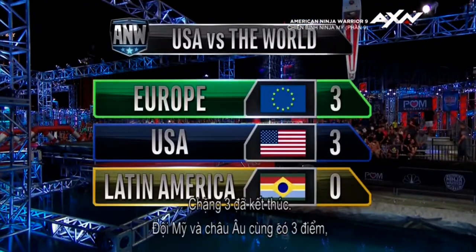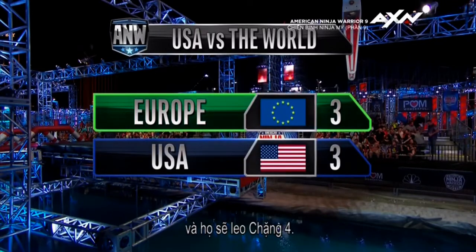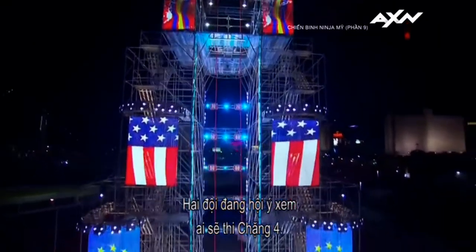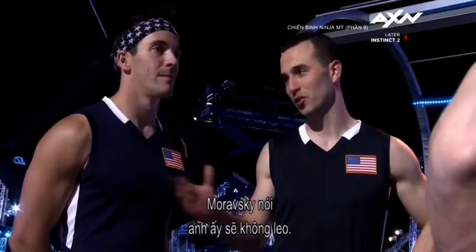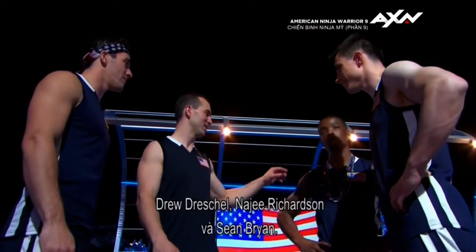So that's the end of stage 3. Team USA tied it up at 3 with Europe, and these final two teams will move on for a climb-off on stage 4. Both teams are huddling up to decide who will race up the rope on the stage 4 tower. I'm wet. I'm not climbing. Joe Moravsky says it's not going to be him. But you're wet. Still some good options for Team USA: Drew Drexler, Najee Richardson, Sean Bryan.